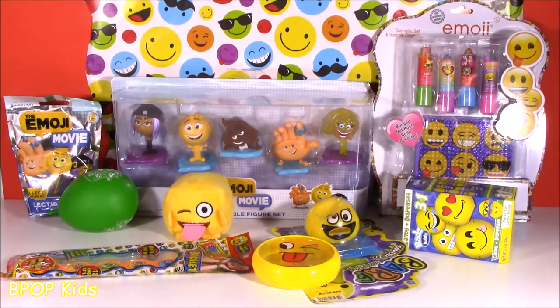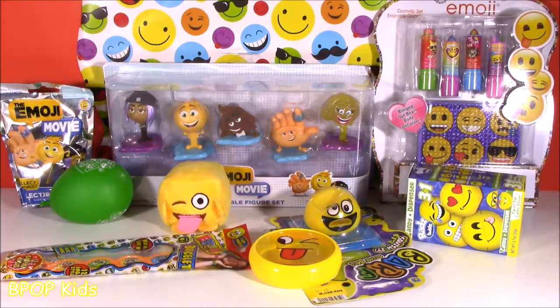We got tons of emojis going on. The Emoji Movie pops in theaters today, and I am gonna see it later. I've been waiting for like 3 or 4 months. It is finally here, and we got a bunch of goodies to open. Let's do it. We're on an emoji overhaul today.